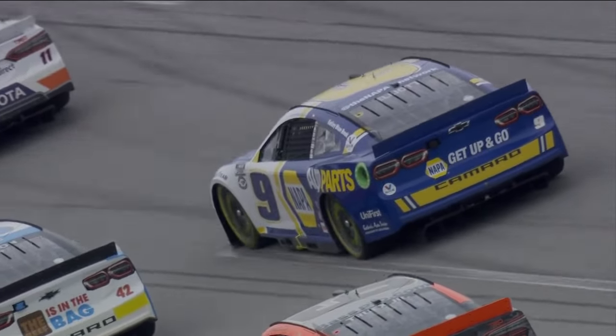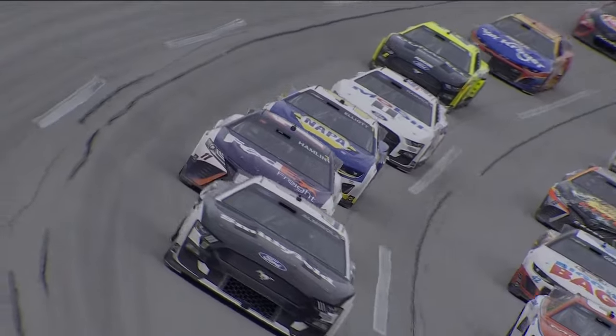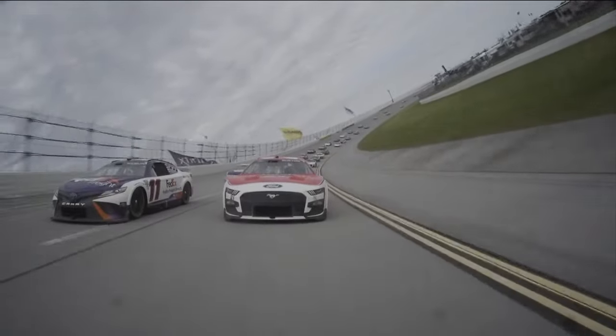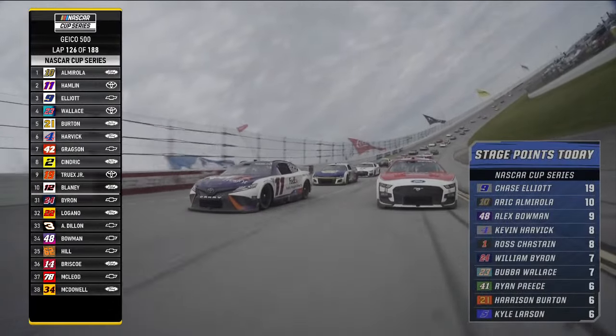And that's just a veteran move. I mean, that's a smart race car driver, knows risk versus reward. Still got 9 points. The only thing he lost there, 1 point. That was it. So did the right thing. I agree, like Clint said, at the end of the race, then you got to be more aggressive. But right now is not that time.